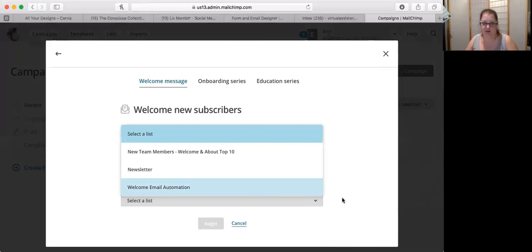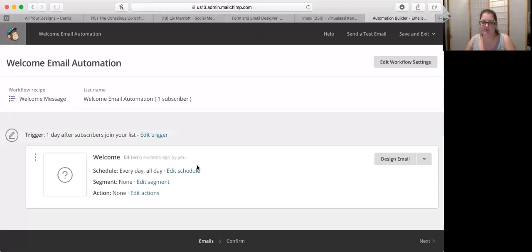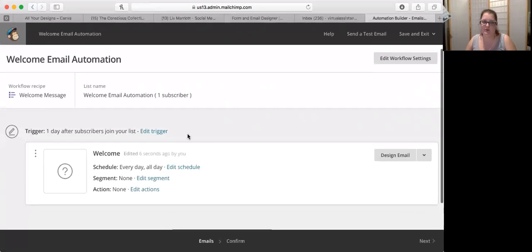Okay, and then we go and select. So here it says select a list. You can't create an automation without linking it to a list. You just can't do it. So that's why we create the list first. So we link it to the list. See, because they're all named the same thing, it makes it much easier. Then we go begin. And then it starts. So this is where you start building your automation.